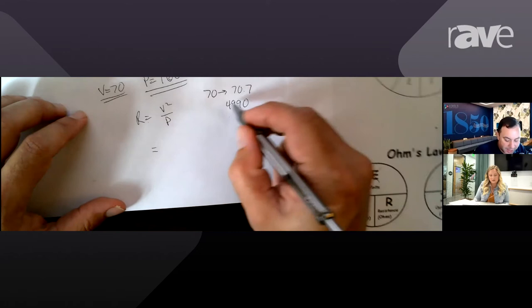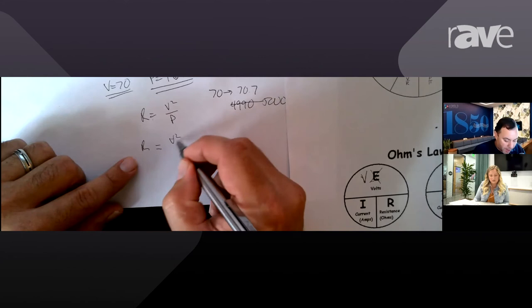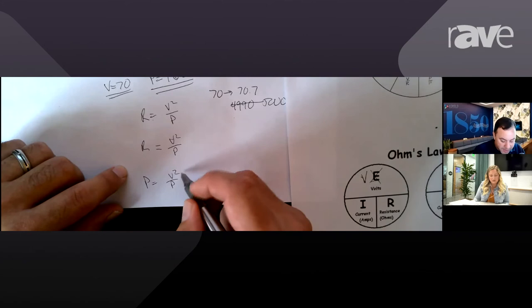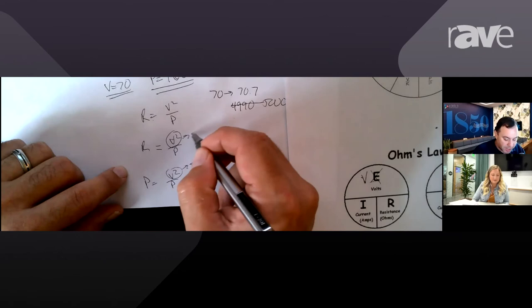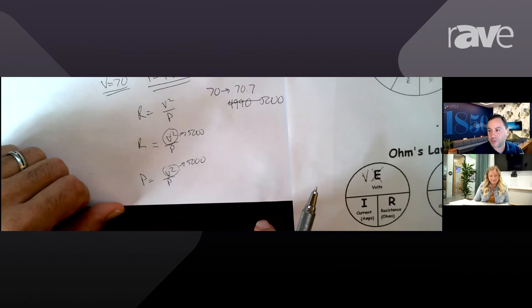So in the real world, if you ever need to find the impedance given a certain wattage, or you need to find the wattage given a certain impedance, this V squared is always going to be 5,000. So that's just a very quick way to do it in your head. If you have a constant voltage system, if you have a 70 volt system, V squared is always going to be 5,000. And then it becomes very simple to do the math either in your head, or you'll have a calculator on the exam.